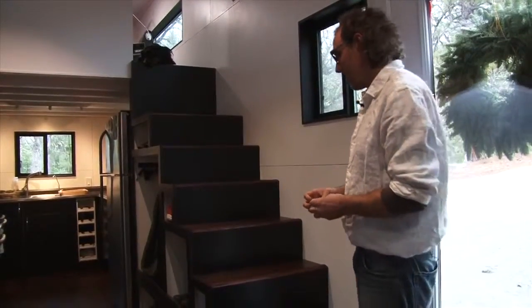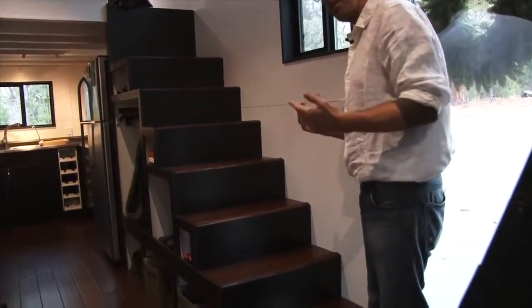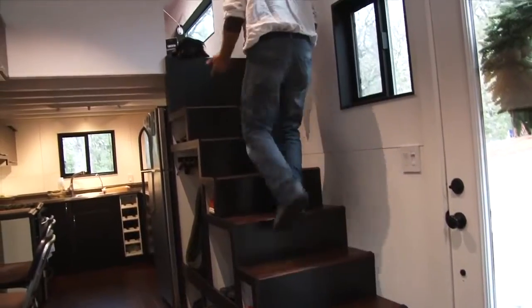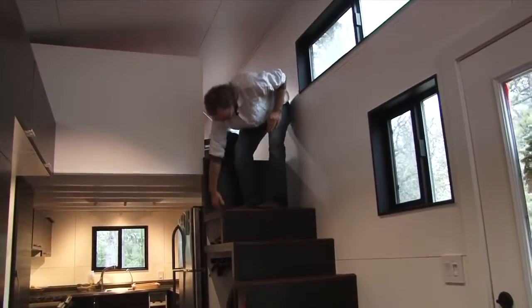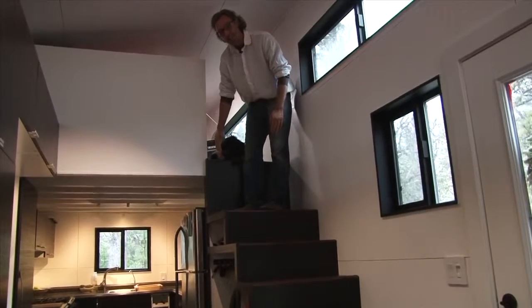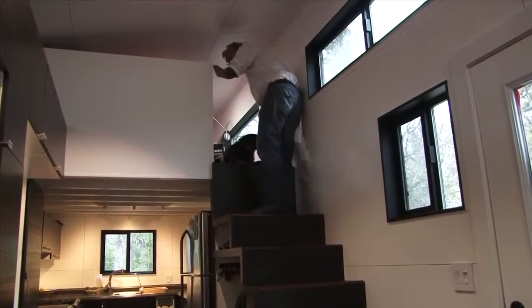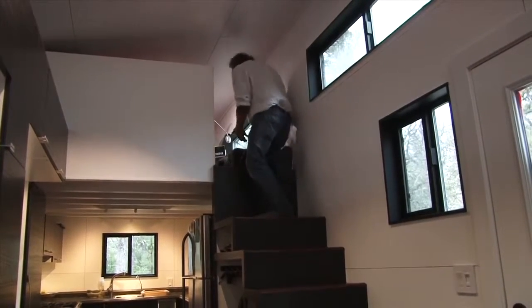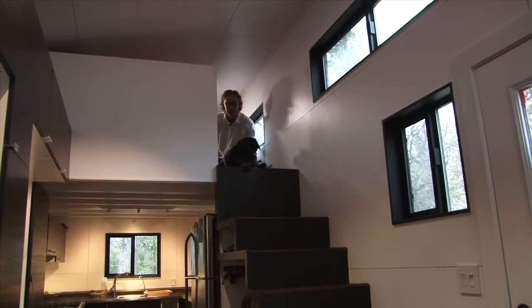Okay, so a tiny house with stairs is definitely not a common thing. So I want to show you how we managed to fit this in and make it work really well. A regular set of stairs, not a big deal. This set of stairs, not a big deal. Totally comfortable to go up. And when we get to the top, you'll notice here, this riser is twice as tall. That's intentional. If I had another riser here and then had to get onto my knees, I would feel hunched over and it would be uncomfortable. From here, I can step straight into the loft and off I go. That makes it much more comfortable.